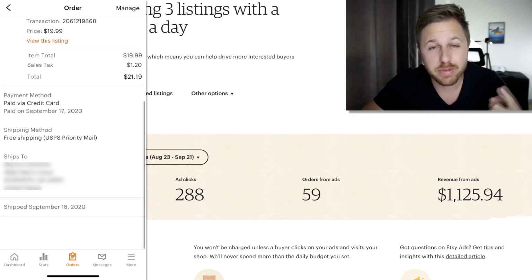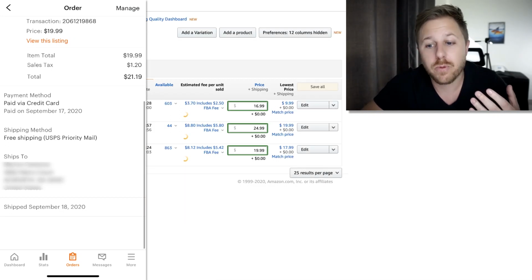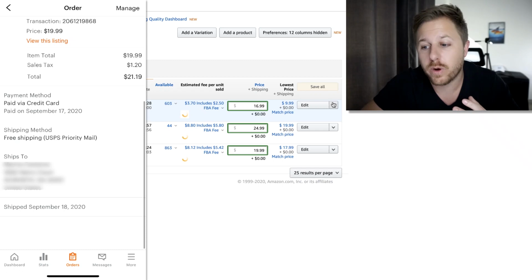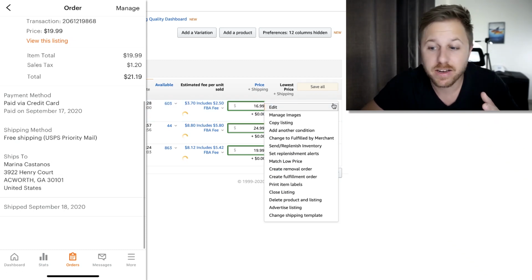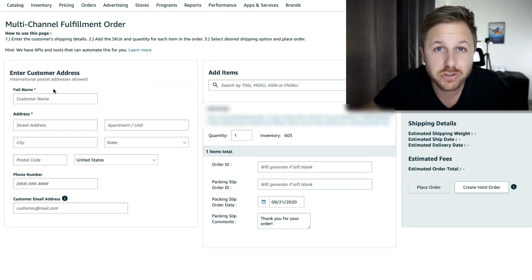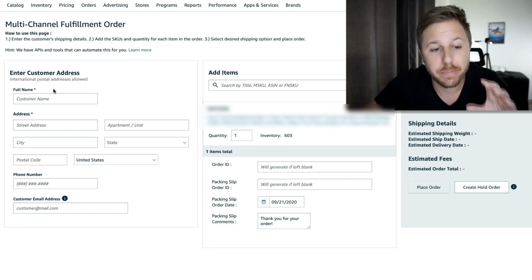It's going to have their name, their address, and if they want a gift message on the box. So to do that, all you do is get all that information. We're going to go into Amazon and go to our inventory, the product that we want to send to the customer. We're going to go right here where it says edit, and then come right down here to create fulfillment order. We're going to click on that, and then all you have to do is get all that information from your Etsy customer and put it right here.